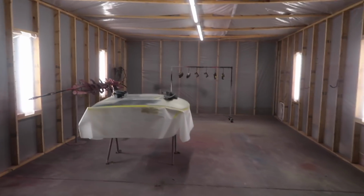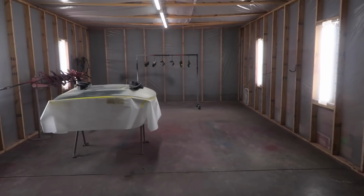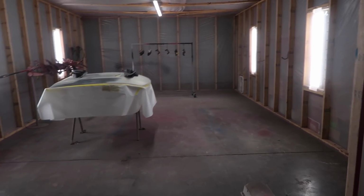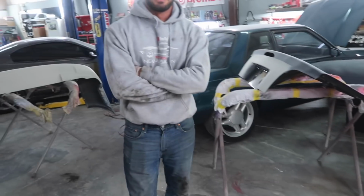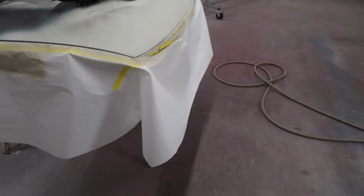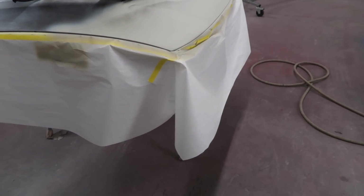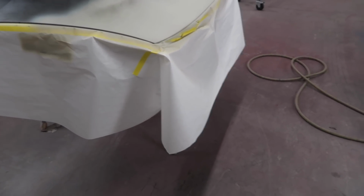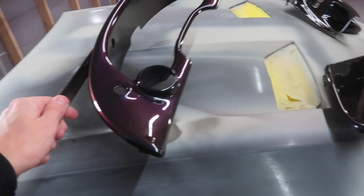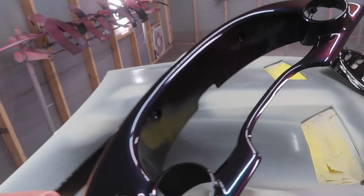So I'll show you guys these parts after we spray them, and then we'll probably end the video, that way we can get home and get it uploaded for tonight. So we'll be back. Alright guys, so I'm showing you a couple pieces to end the video, just like I promised. I know you guys have been waiting for some Mystic stuff, so here it is right here. We used Brandon's hood as a table tonight, but you can see it's Mystic.